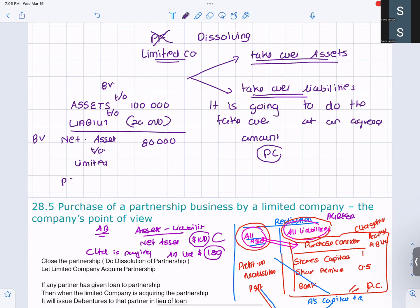If the purchase consideration is say 120,000, that means the limited company is paying the partnership firm 120,000 for the assets and liabilities that they are taking over. So they are paying 40,000 more to the partnership firm. This 40,000 more is called the goodwill.